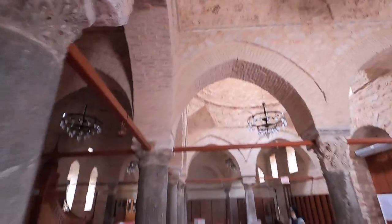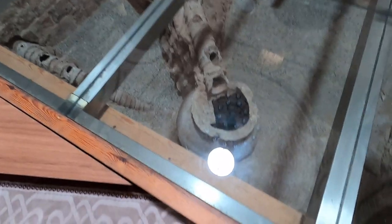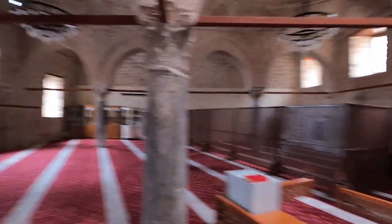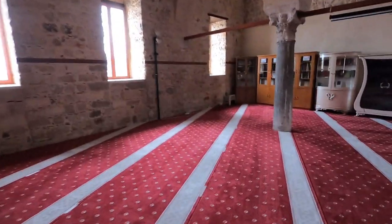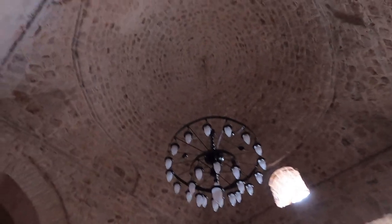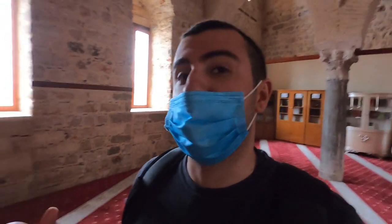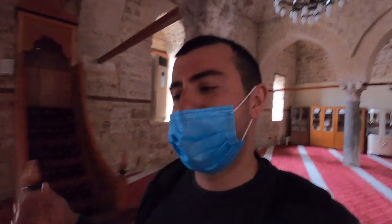Wow, very historical. I hope you guys are seeing it right because the light's off right now. Wow, look underneath that. I guess this used to be the old road. Very nice. No one's in the mosque right now because it's not prayer time. You can come in between the day and pray if you want to, but since it's not prayer time, no one's in here. So I guess that's why they shut off the lights. But it definitely looks old. The gate we just saw was from 130 AD, and this is from 1230 AD.